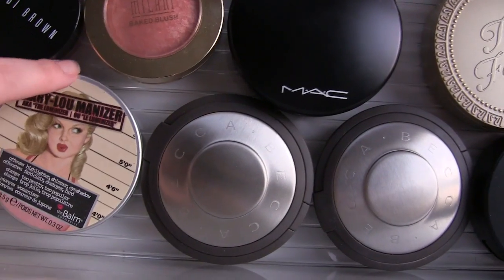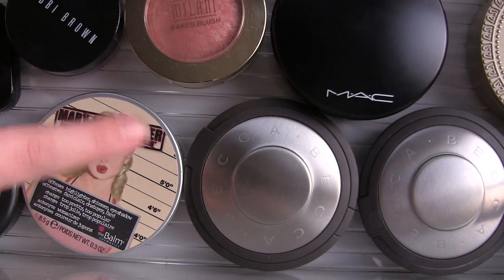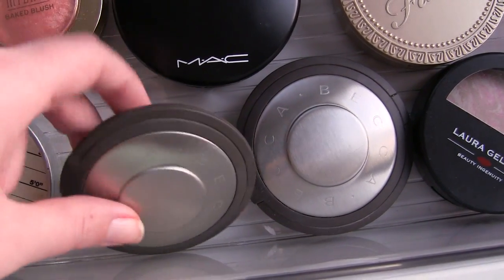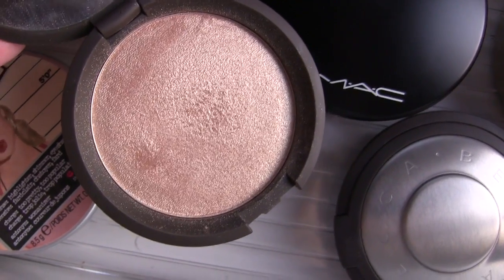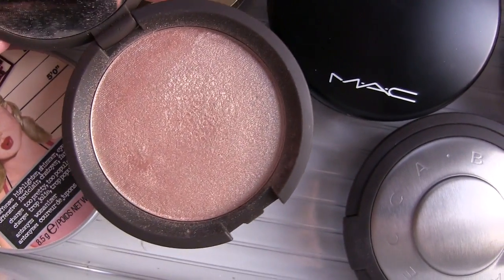My highlighters I've been using, I have 3 in here. This is Mary Luminizer by The Balm. Really beautiful color. And then my Becca Shimmering Skin Perfectors. These are the pressed versions. This one's called Opal. It's a really pretty, almost like golden champagne color. It's a little bit deeper than Mary Luminizer, so I like this for days when I'm feeling extra bronzy.